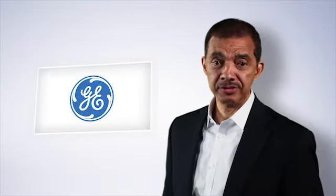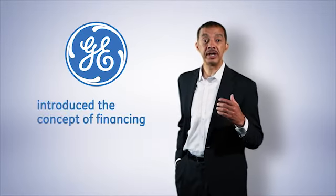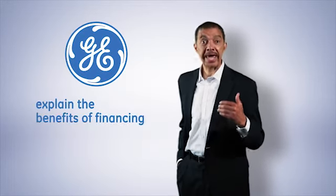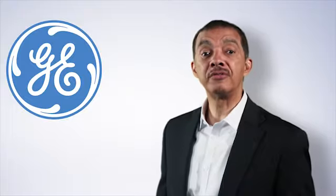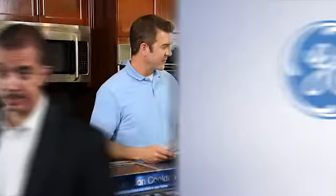A customer has looked at several refrigerator models but has indicated that she prefers a model that she thinks is beyond her budget. The salesman has detected a satisfaction gap. The customer would like to have the more expensive model but thinks she can't afford it based on the cash she has in hand. The salesperson has introduced the concept of financing the purchase and must now explain the benefits of financing and overcome any hesitations the customer has. We'll cover several of the common hesitations you may experience with your customers.